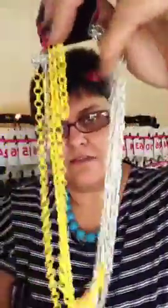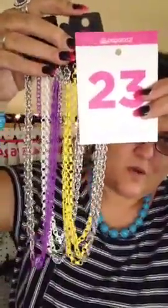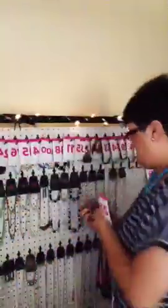Have one of each one of these, and it's going to be number 23. I have this one in yellow and silver. These are short necklaces. I have it in white and silver, and I have it in purple and silver. So you've got your white, your yellow, and your purple. Number 23. Say 23 yellow, white, or purple.